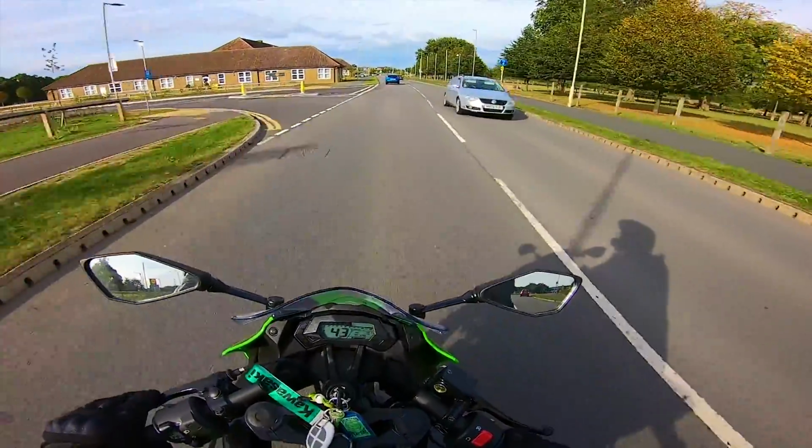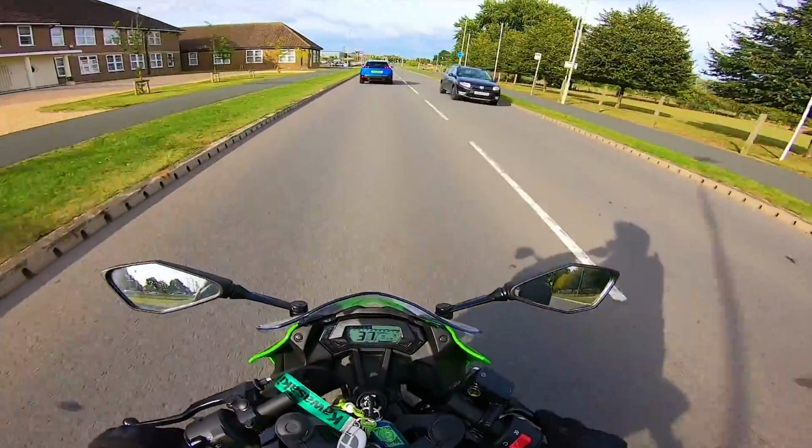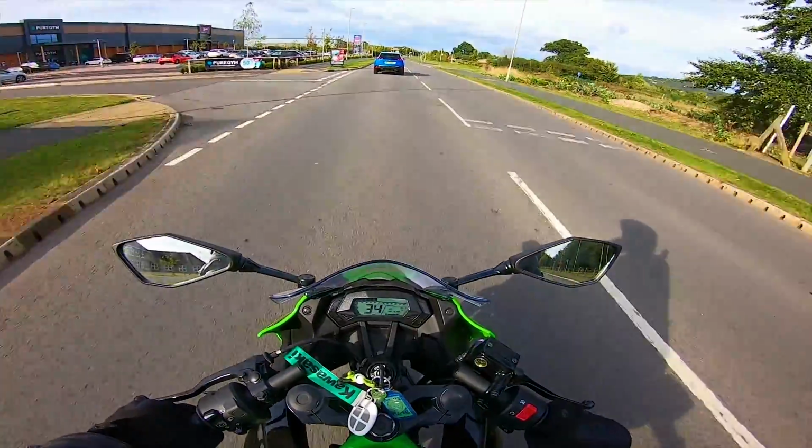But yeah, these bikes are a lot of fun, even though you have to wring the hell out of them to get any kind of power. They're so light and nimble, you can literally throw them about. It's great.